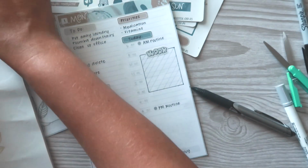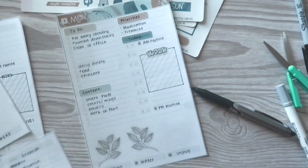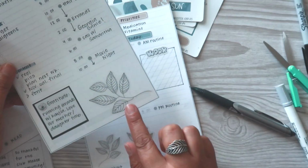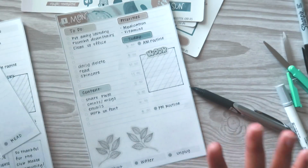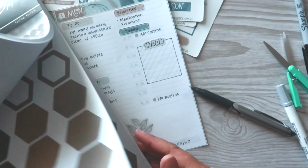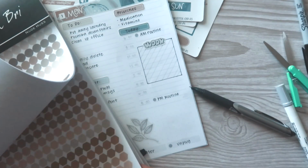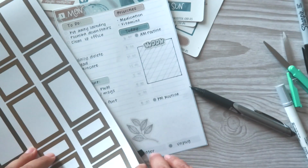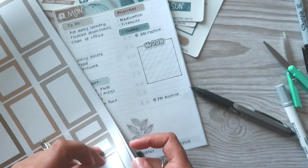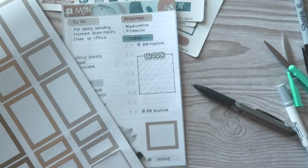Let me see if I can get that put back in the sticker book somewhere. I did it on this day. I think this was Saturday. Yes, this was yesterday. So I did the floral over here and then a box over here. So I'm going to do the same thing. And let's see if there is a box that will match. I know it will. Let's go back here. Yes, and I think I'm going to go with this tan one. And that will be where the gratitude goes. I think that's going to be perfect.